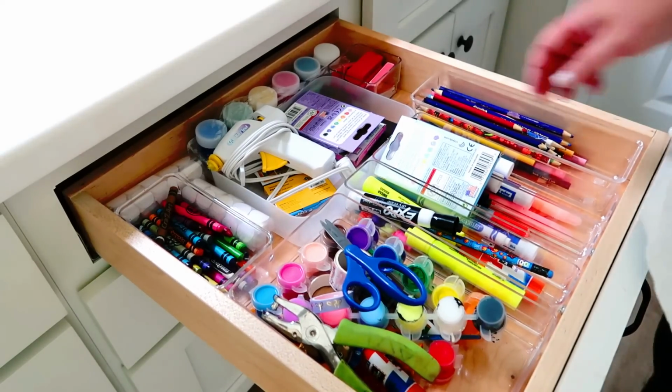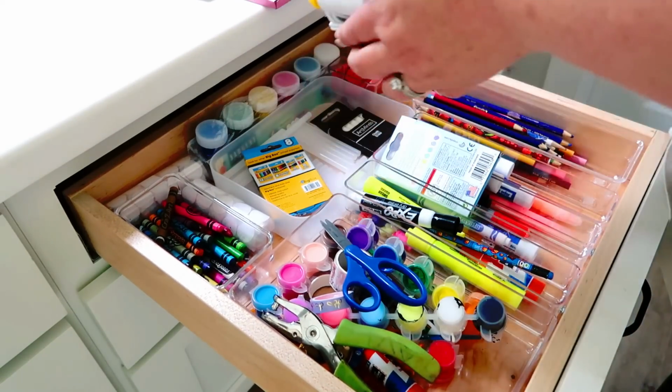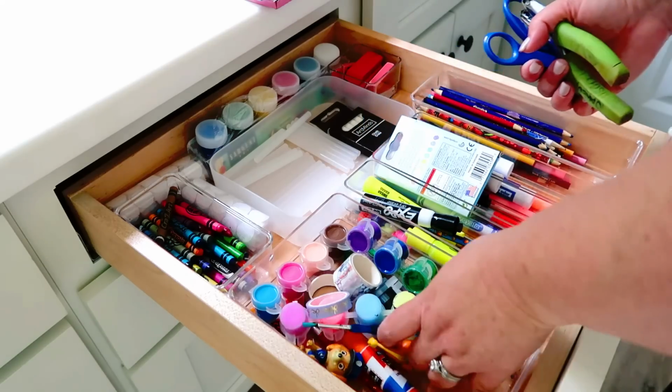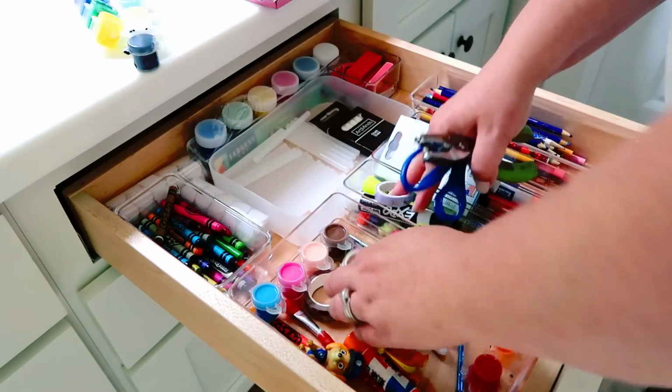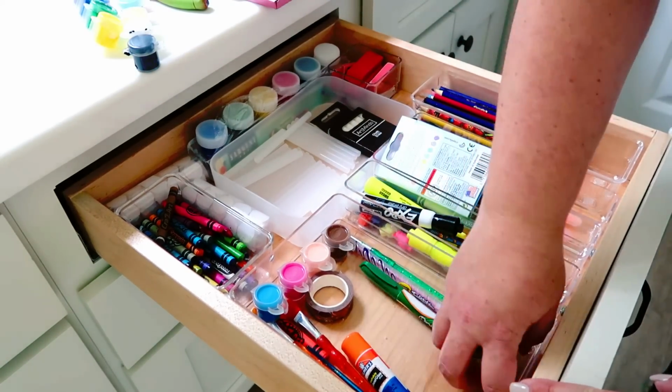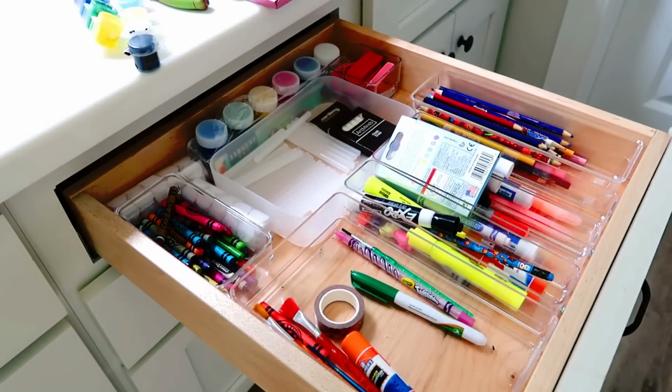Next up, we're going to work on our supply drawer. So I do have a video of me organizing this the first time in my coffee bar organize and decorate video. I'll have it linked for you down below. But in this video, we're going to actually clean it out.